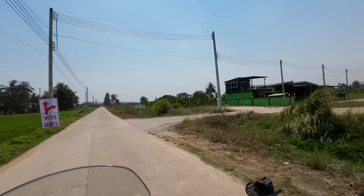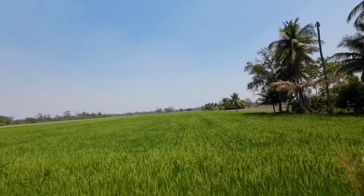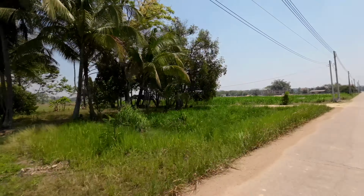So the next temple is out here in the trees somewhere. Now I'm trying to trace them down. You can see the stupas sticking up over the trees sometimes, and that's how I'm finding them.